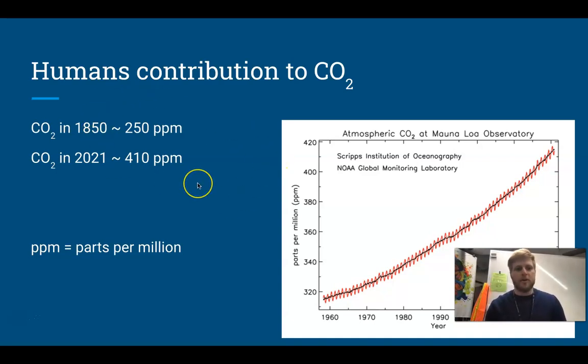So before the Industrial Revolution, before we had cars and factories and all that kind of stuff, and lights and power in everyone's home, the CO2 in the atmosphere was around 250 parts per million, ppm. That means for every million particles of air, there are 250 CO2. So it's not very many. And we've just increased it slightly from 250 to about 410 parts per million in 2001.